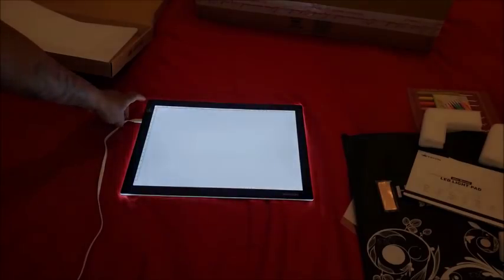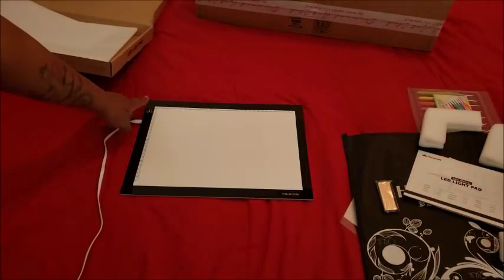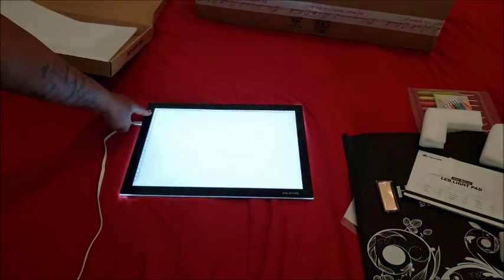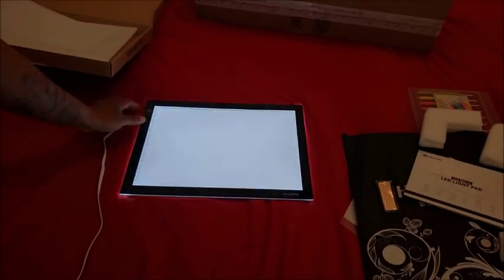Tap it again. Tap. And it's not super duper sensitive, and I like that. I like the size of it. It seems to be a little bit bigger than the normal A4s. It has a ruler on it. It has the black edging, which is what I wanted. Kind of looks like a TV screen almost, so I thought that was pretty cool.